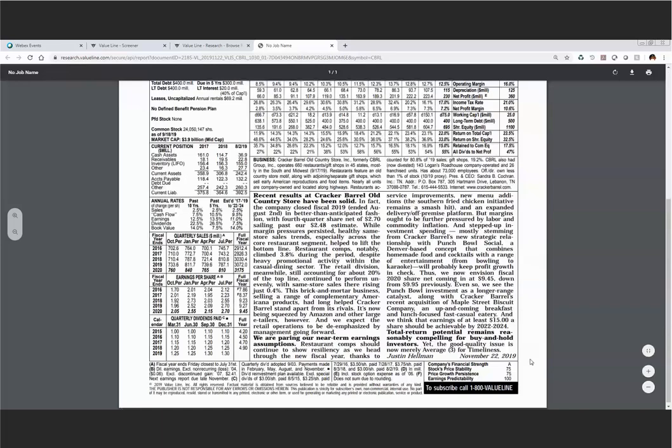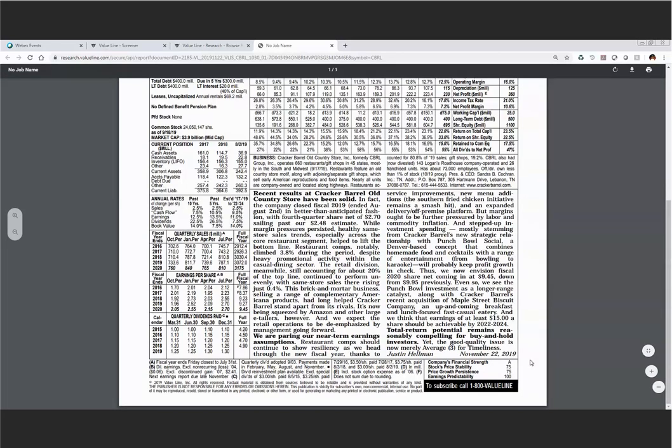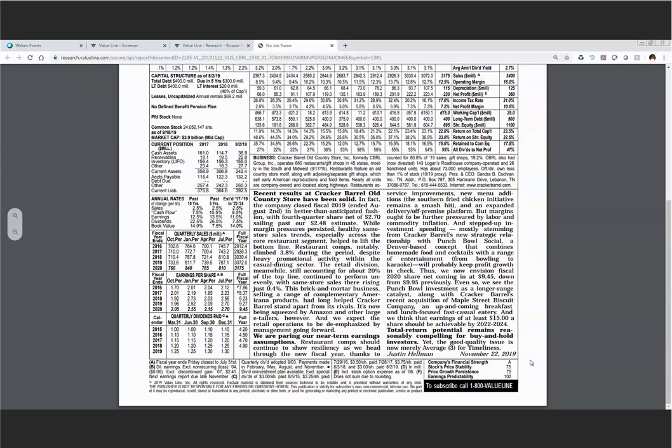Editorial analyst Justin Hellman stated the following in his recent report. Recent results at Cracker Barrel Old Country Store have been solid. In fact, the company closed fiscal 2019 in better than anticipated fashion, with fourth quarter share net of $2.70, sailing past our $2.48 estimate. While margin pressures persisted, healthy same-store sales trends, especially across the core restaurant segment, helped to lift the bottom line. Restaurant comps, notably, climbed 3.8% during the period, despite heavy promotional activity within the casual dining sector. The retail division, meanwhile, still accounting for about 20% of the top line, continued to perform unevenly, with same-store sales there rising just 0.4%.